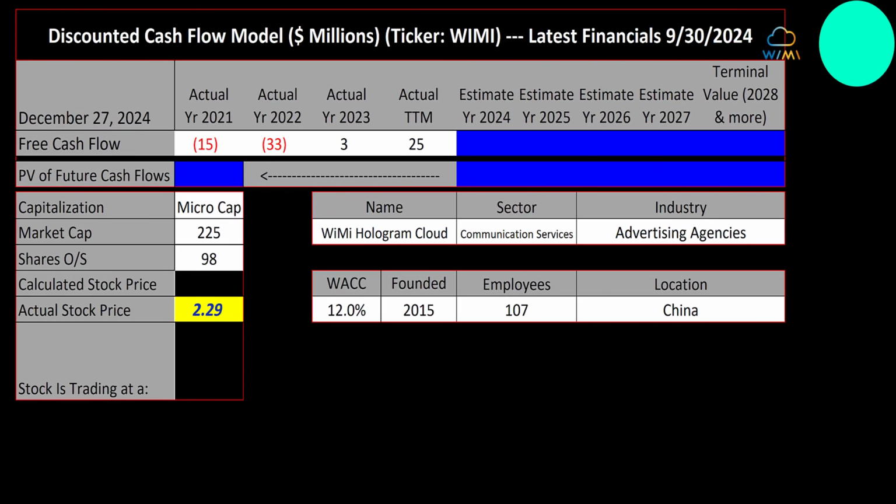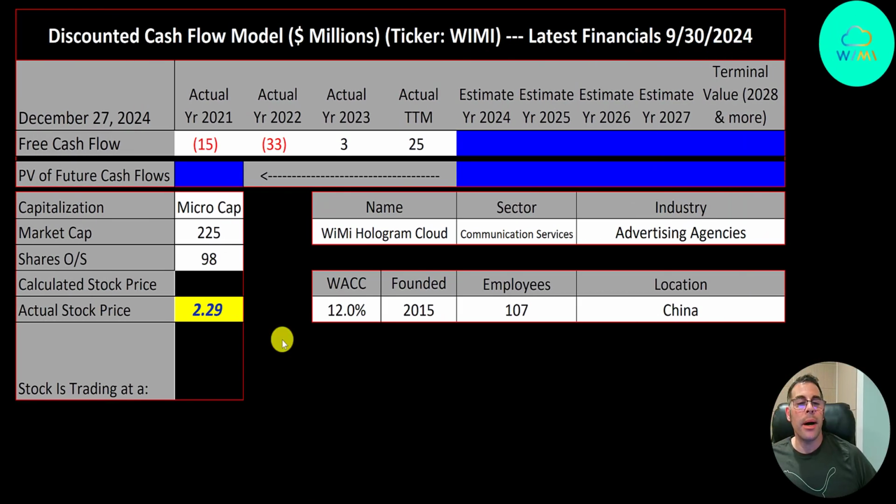Is Wimi a buy or a sell? Let's get started with the model. This is a micro-cap company, 225 million market cap. They're trading at $2.29 a share, and they have 225 million shares outstanding.